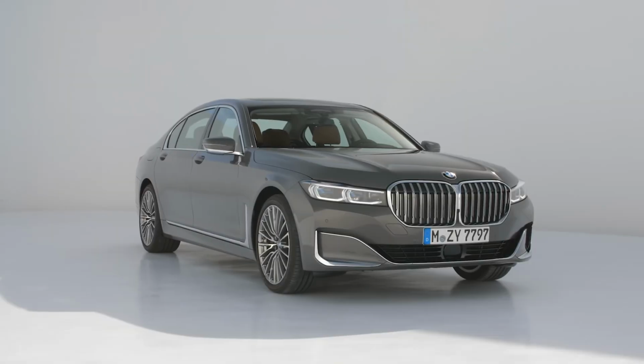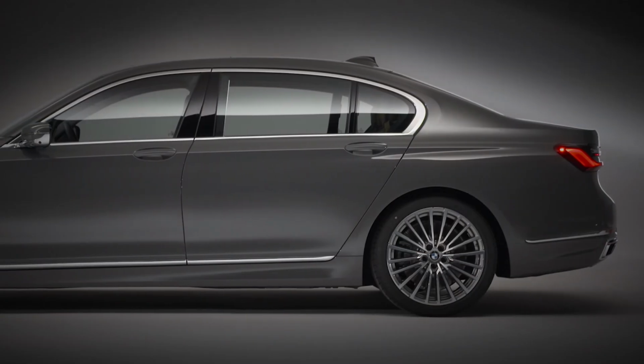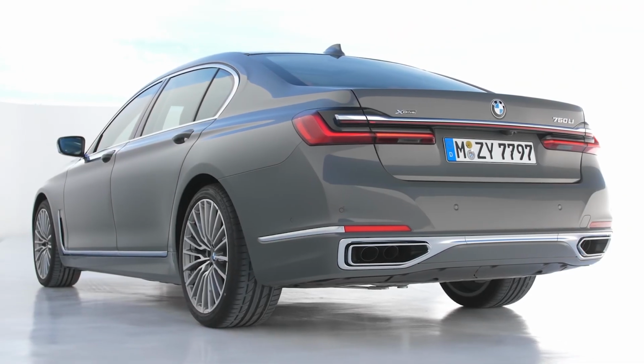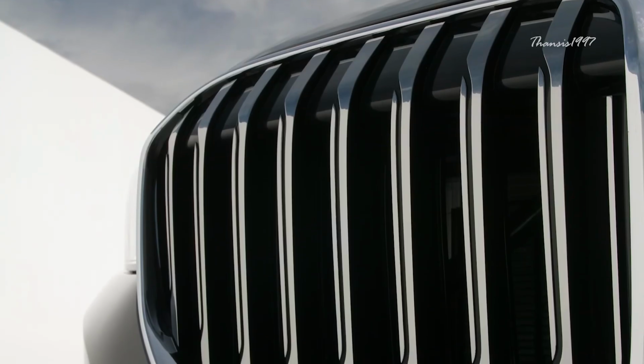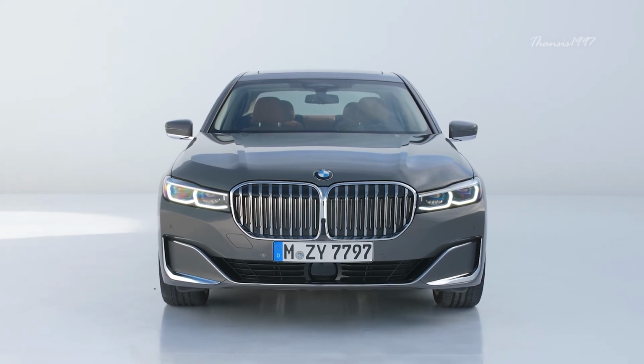BMW 7 Series. BMWs have always been known as performance machines. However, the new 7 Series also adds in all the luxury one does not expect from a BMW. Both the exterior and interior styling have been revised, and the famous kidney grille is now longer and wider than you would have ever seen on a 7 Series.